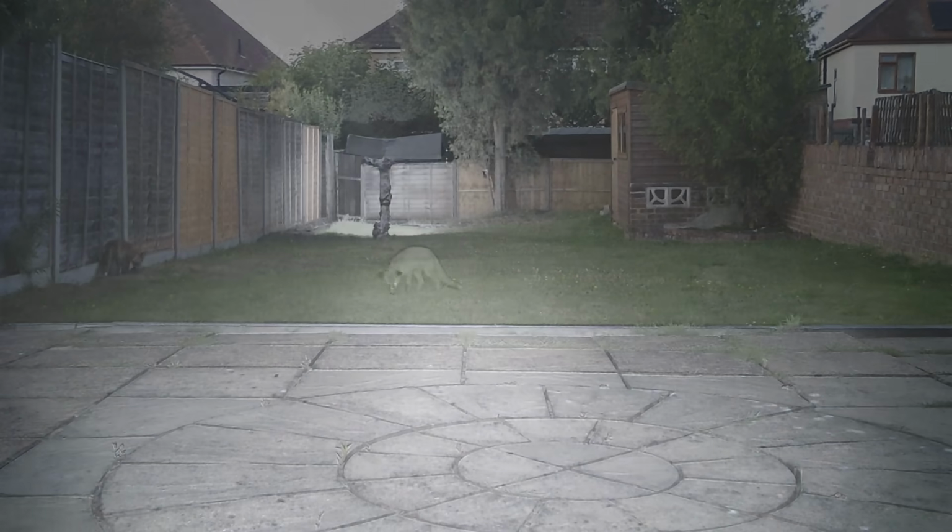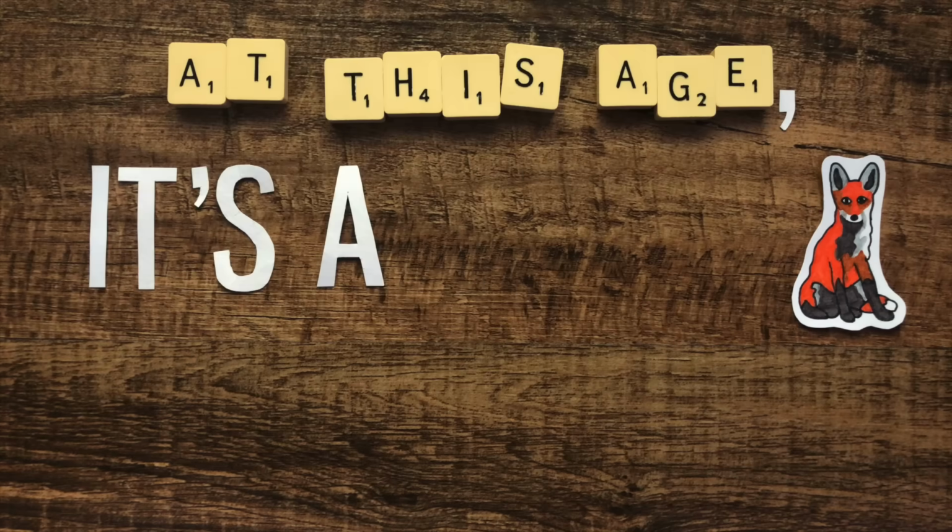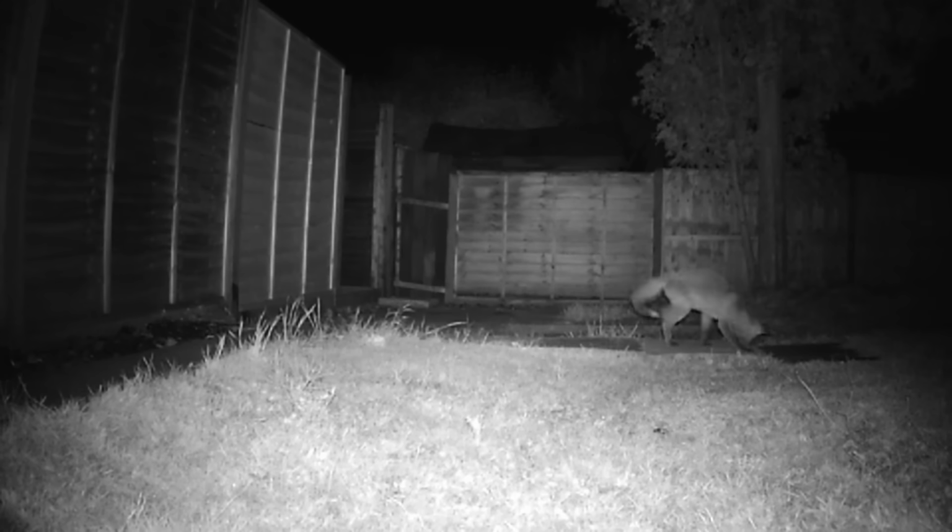An hour later, once darkness has set in, the pair return to play with the mystery objects some more, and this time they exhibit another fascinating behaviour: mousing. The fox freezes until it can precisely pinpoint its prey, launches itself into the air at a 40-degree angle, and then pounces immediately down before the prey can escape. At this age, it's a little more clumsy. The cubs are just practicing on beetles or other insects, but as the name suggests, adult foxes use the technique to hunt mice, voles and small mammals. It's really cool to capture them practicing such an important technique on camera.